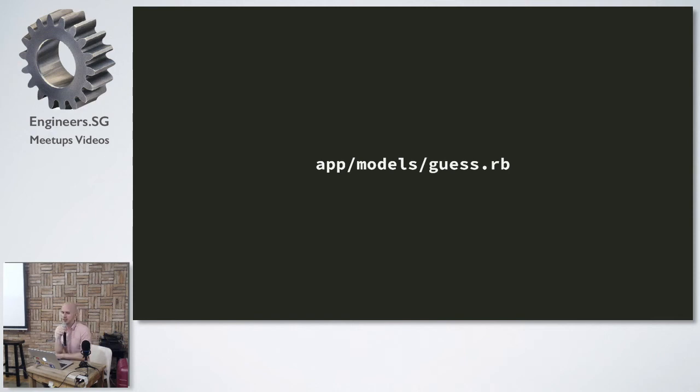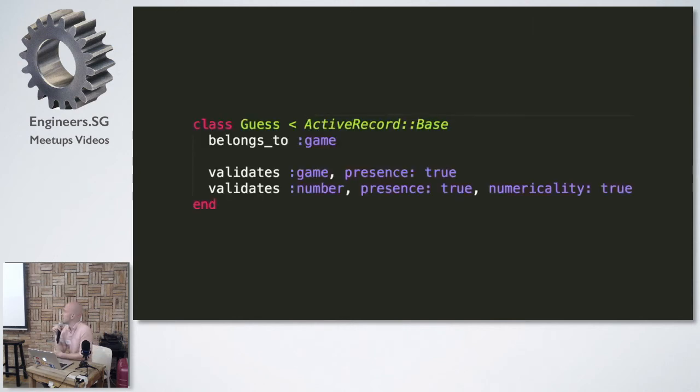We're going to also add some validations to our guess model, which is located just next to the game model in the app/models directory. And if you go in and fire up that file, these are the validations that we need to add.